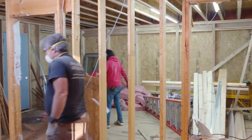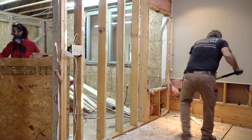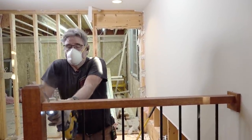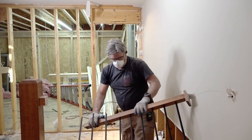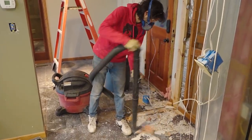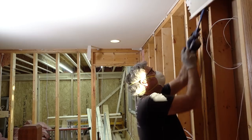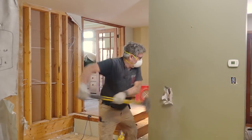Got it? It's open. It is a lot more open. Wow. Feels weird. All the way through.